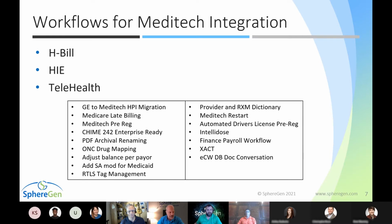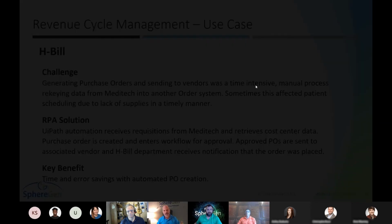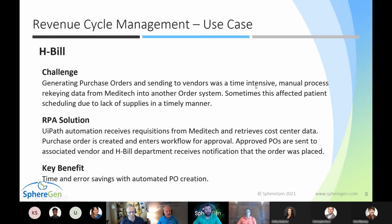So let's go ahead and start into the HBill portions. When you look at revenue cycle management, HBill is a large component of this. And anybody that's worked with Meditech for any length of time can understand that there are so many steps when you're going through to create a bill and to create the PO system. In this case, we spent a lot of time on creating a purchase order, right? And there's a number of fields you have to fill in. There's a number of steps you have to go through before you can actually create the purchase order, verify the purchase order, and send it out in Meditech.